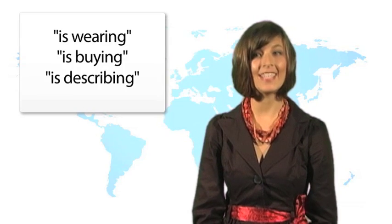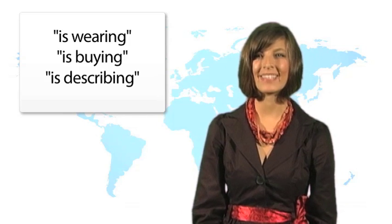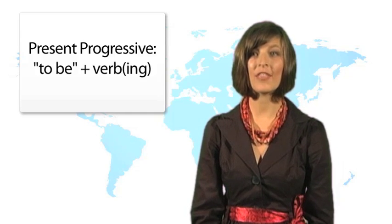When I travel abroad, I love checking out the clothing. It's always so different and interesting. Today we'll be using clothing vocabulary to talk about what a person is wearing, is buying, or is describing. This is the present progressive, and it's pretty simple in Spanish and in English. And it works just about the same way.